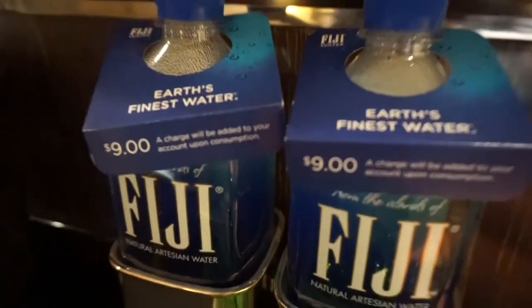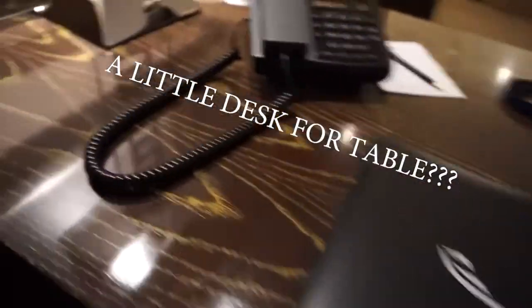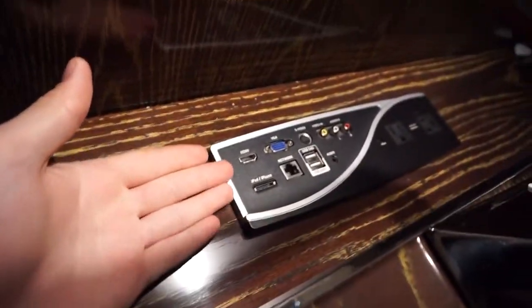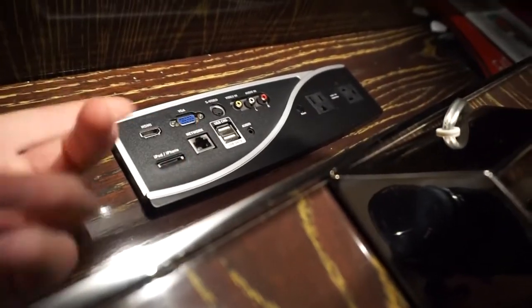Sick. Something that ain't sick though is $9 water. $9. What is going on? I'm using this little desk as my little table and I just looked over the edge here. USBs, iPod, iPhone, HDMI, plugs. Yo, I wanna live here. This is gonna be my new home forever time.